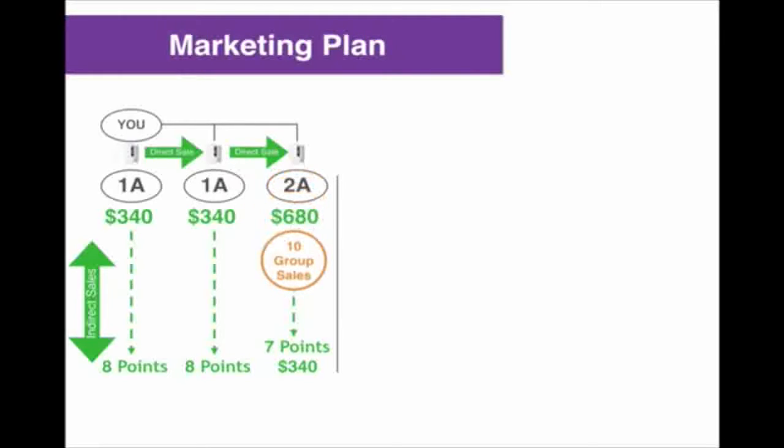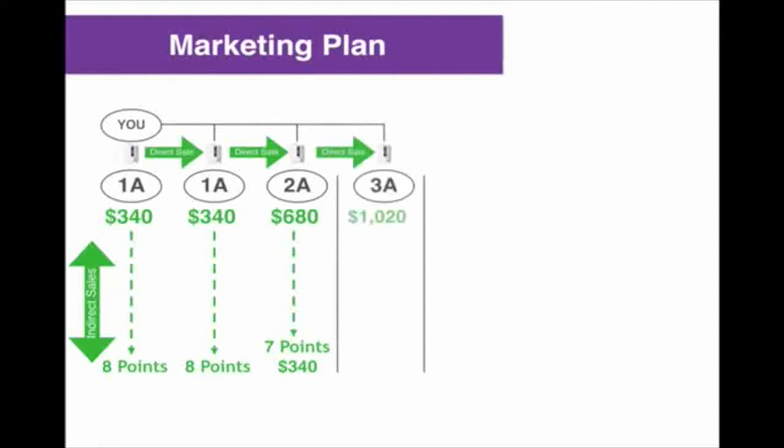Now, after 10 total group sales anywhere in your organization, and this means direct or indirect, you rank advance to a 3A agent. You just gave yourself another raise, and now you have a new franchise lane open, and now you're making $1,020 per sale, and that pays out 6 points deep.